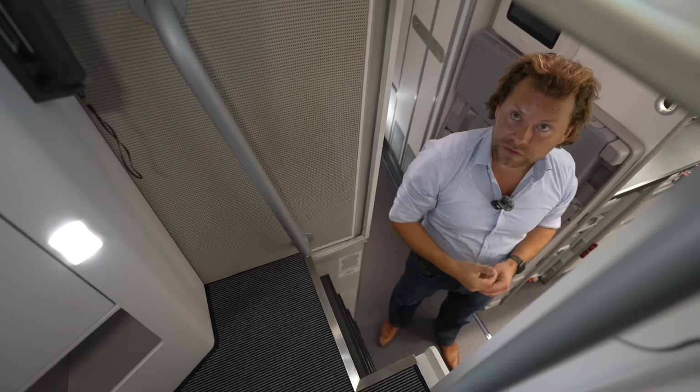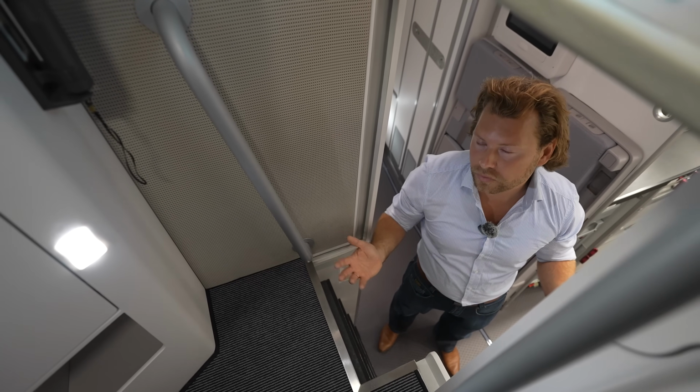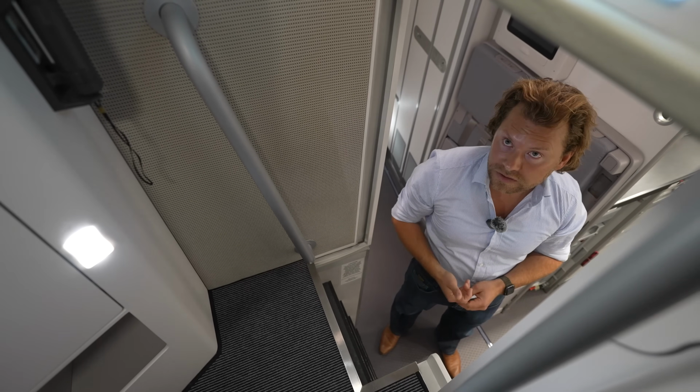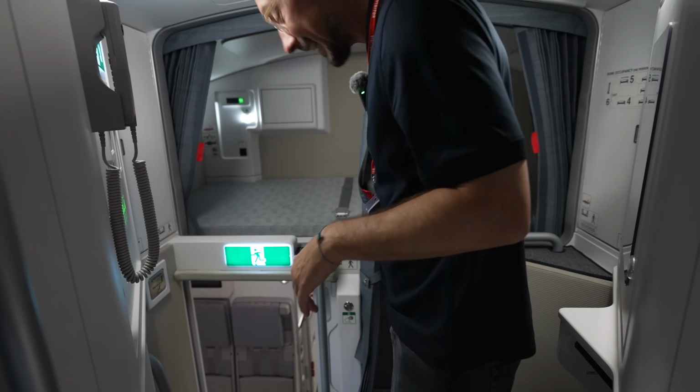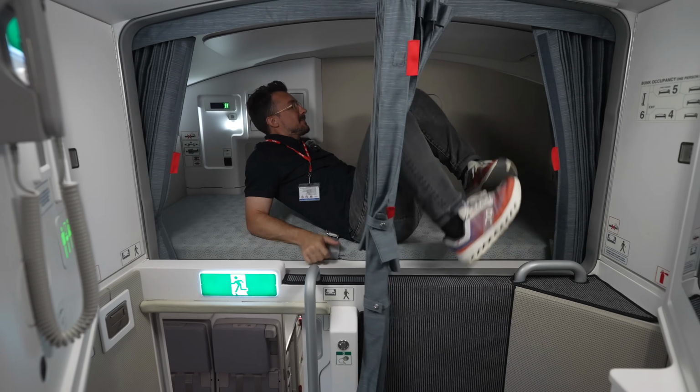Or you have the one at the front, which is the flight crew compartment. And there it's accessible for the pilots, but you also have a seat there, for example. So this is predefined for the 350. I've never actually had a lie down in a crew rest, believe it or not. So I'm going to take this chance to try it.